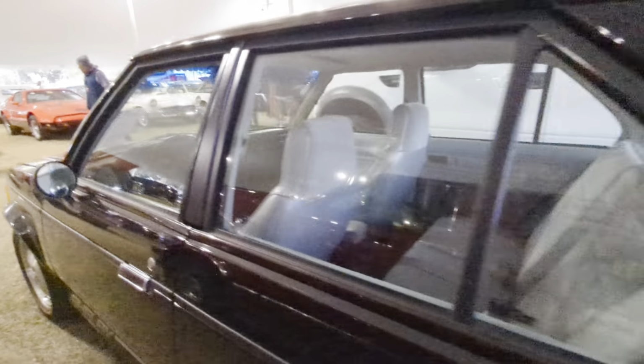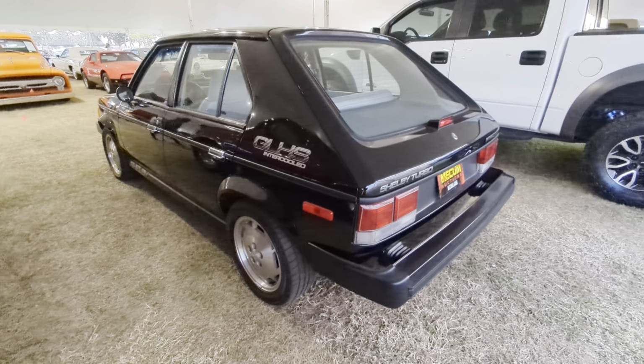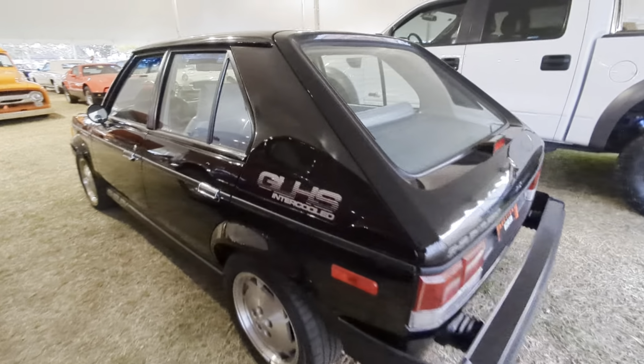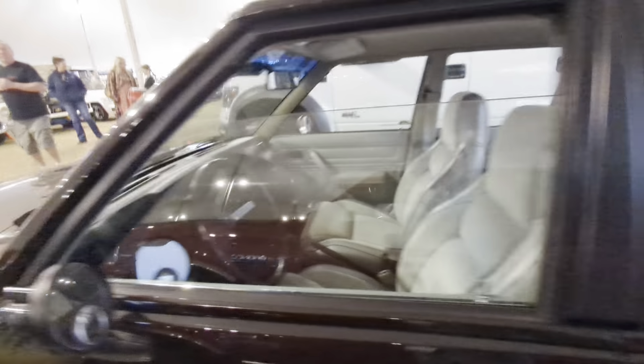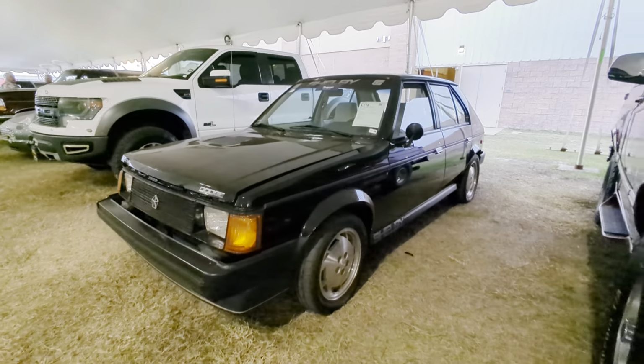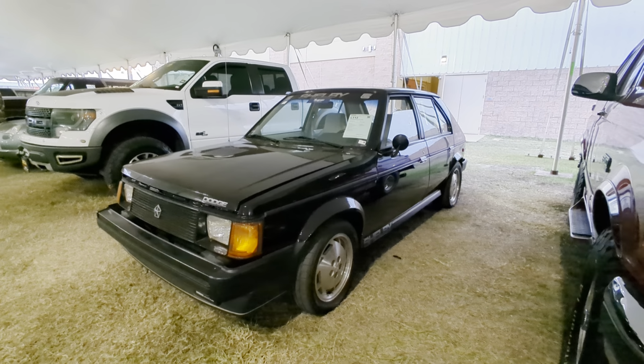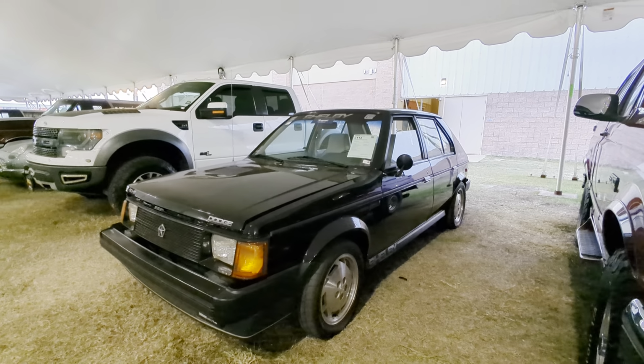Good friend of mine had a Plymouth Horizon. It was the sister car to this one, and it was so reliable. Front wheel drive, really good in the snow. I mean, it always ran. It could be like 10 degrees outside and it would still start. But this, of course, the Shelby version, and very cool.